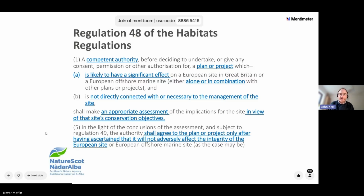So the key regulation is Regulation 48, which sets up the whole Habitat Regulations Appraisal. What it says here, and I'll go through some of these terms later on, the terms that I've highlighted in blue, is that a competent authority, before deciding to undertake or giving any consent, permission, or other authorization for a plan or project, which is likely to have a significant effect on a European site in Great Britain or an offshore marine site, either alone or in combination with other plans or projects, and is not directly connected or necessary to the management of the site, shall make an appropriate assessment of the implications for the site in view of that site's conservation objectives.